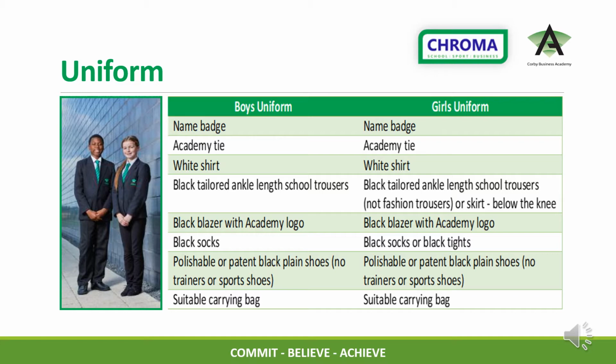On this slide is a breakdown of our uniform for both boys and girls. I will now highlight a couple of key areas. Firstly, trousers. For both boys and girls, black trousers only. No black jeans are allowed as uniform. For girls, non-fashion trousers, and black trousers must be ankle length. Secondly, school shoes. These cannot be blacked out trainers or leather trainers sports shoes. School shoes must be polishable or patent black.